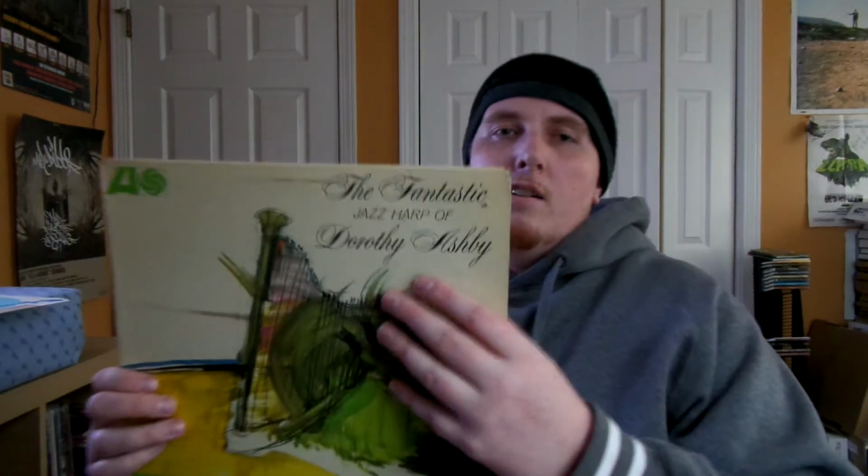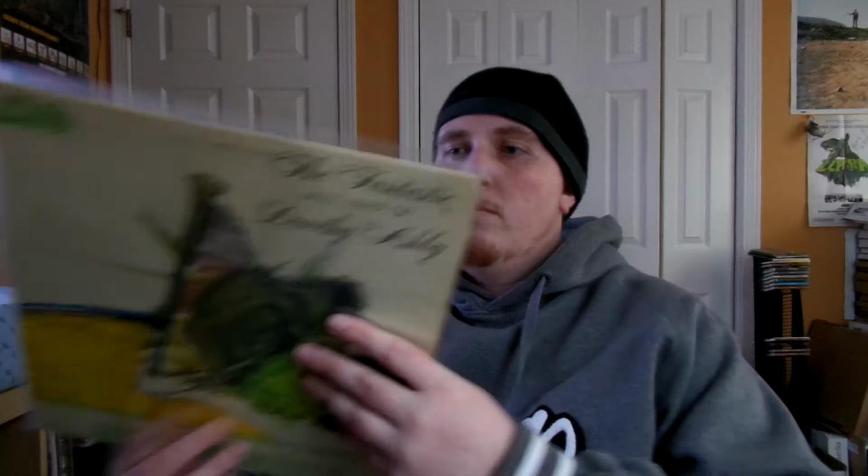Trying to fill in some of my Dorothy Ashby collection, and this was awesome. Cover's pretty damn good. It's got a promo hole in there, but still, pressing is great. So yeah, Dorothy Ashby, fantastic harp. Definitely check it out if you're not familiar with it. I love it. I think it's a great album.